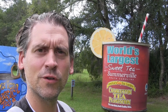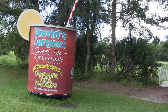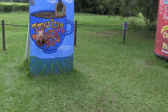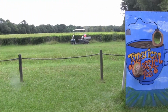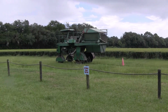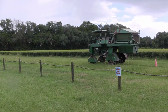I found the world attraction here, the world's largest sweet tea from Summerville, South Carolina. Whoa! And Eli found where he can stick his head through. American classic tea. And over here we got the green monster they were talking about. I think they called it a monster. Their harvester. Or the green beast? I don't know, I can't remember what was said. Watch the video, then you'll find out.